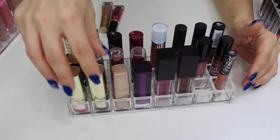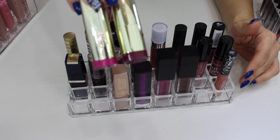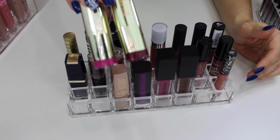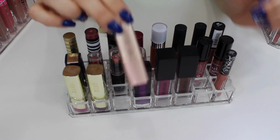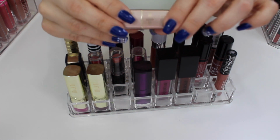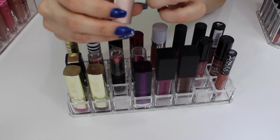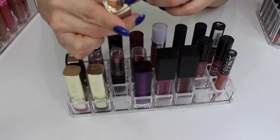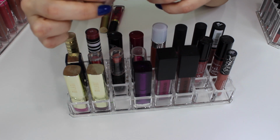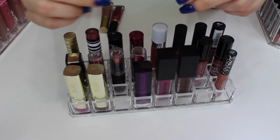Okay, these are more of my lipsticks. I have way too many, guys, way too many. This is Milani's. This is very old, I'm gonna lie. This is Milani also, but this was one of my favorite browns that I used to use back in the day. I don't know if it's turning colors or I mixed it. I want to say I mixed it.